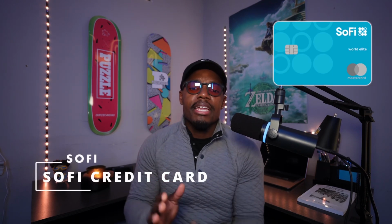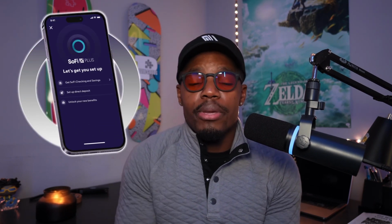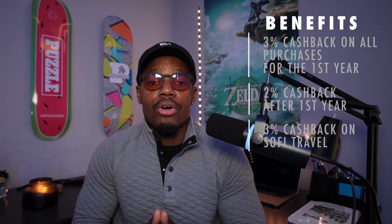And the last card on the list, my all-time favorite, my personal favorite, is the SoFi credit card. But in order to get max value from this credit card, you do want to have a direct deposit to your SoFi bank account, which will then put you in the SoFi Plus program, which then you get all the bells and whistles. So I'm going to talk from a perspective as if you already have SoFi Plus. You would get 3% cash back on all purchases for the first year. After that year is up, you then go back to 2% cash back on all purchases. But you still do get 3% cash back when you use your SoFi credit card in the SoFi travel portal.